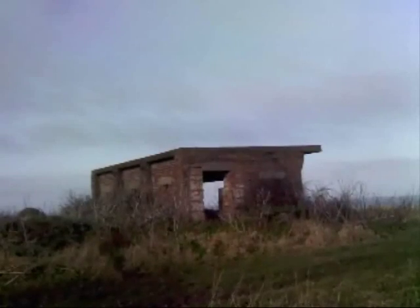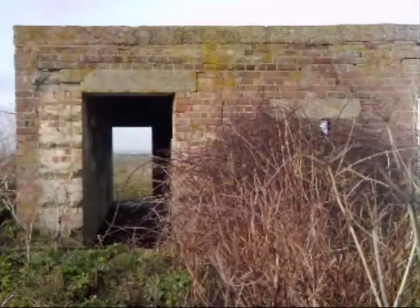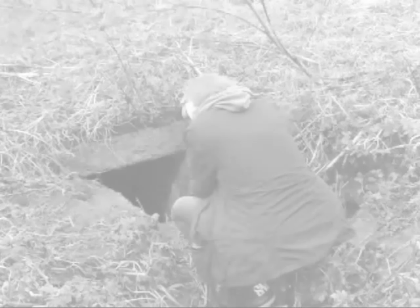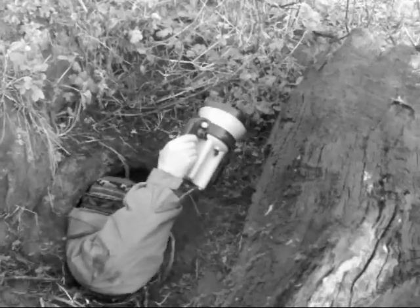Cleverly camouflaged and disguised as haystacks, the gun houses contained a network of underground chambers, some of which remain open today. So with our unnamed team of urban explorers, we take a look at what remains of the underground chambers as well as reporting on the site in its current condition.